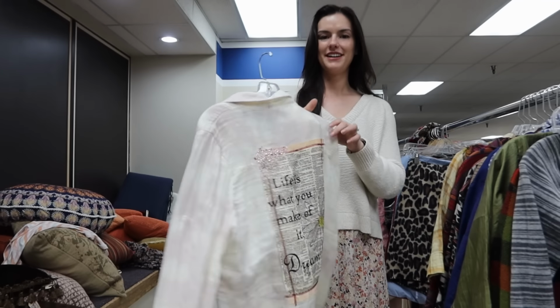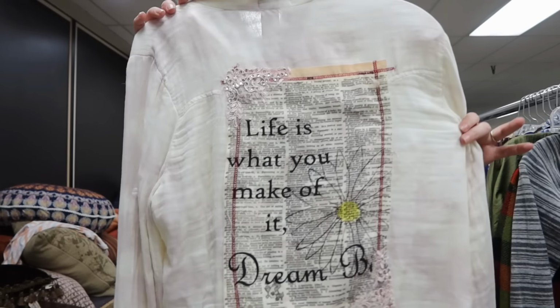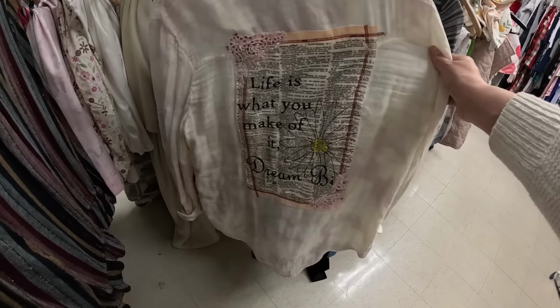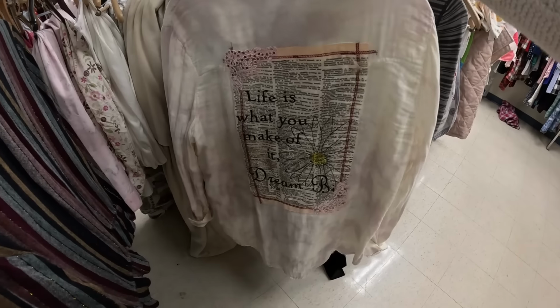And then on the back's my favorite part. It says, "Life is what you make it, dream big." And I just think it's really cute, very unique. And I'm probably going to price it for $35.